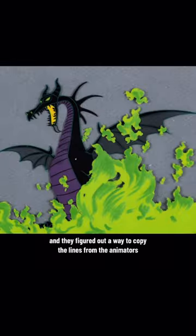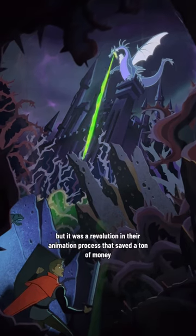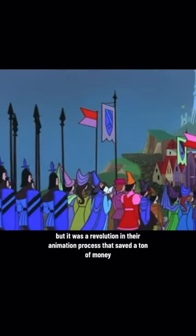You see, Ub Iwerks had been experimenting with Xerox technology, and they figured out a way to copy the lines from the animators directly onto a piece of celluloid. These scenes still went to the ink and paint department for finishing, but it was a revolution in their animation process that saved a ton of money.